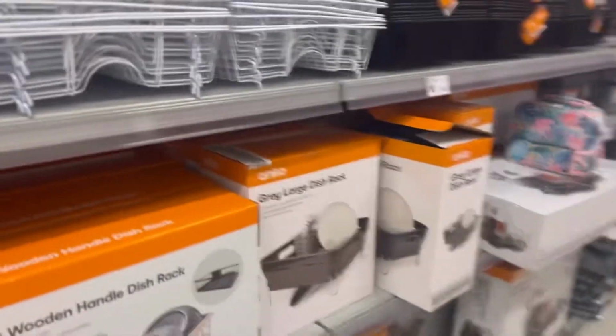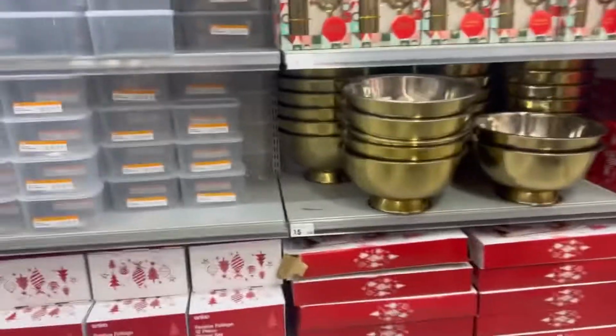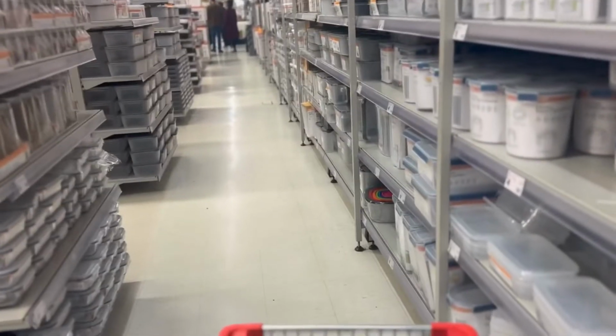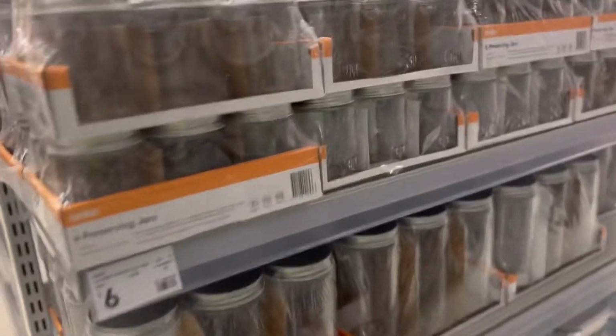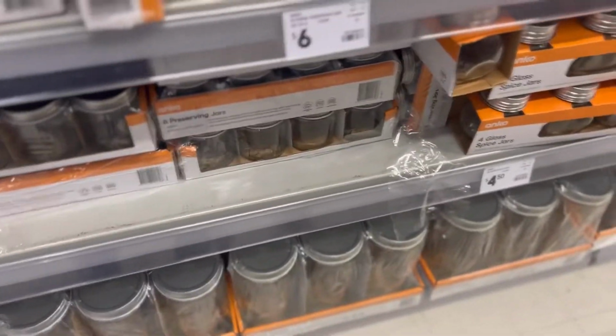These all are storage racks for plates, spoons, and you have towels, some bowls, storage containers. Actually, I need some storage containers. I'm not supposed to use plastic, so let's see. Okay, these are the glass ones, plastic ones. One liter fruit jars, you have spice jars.